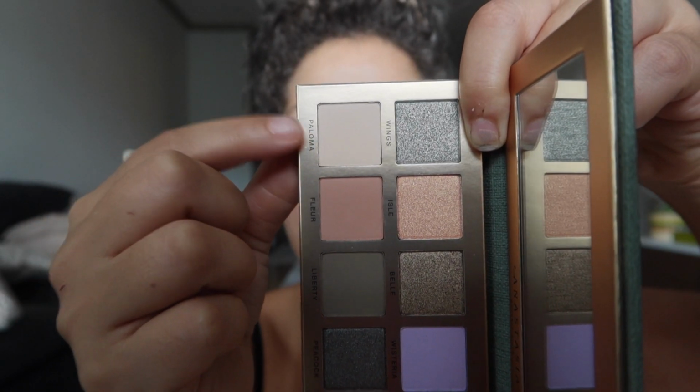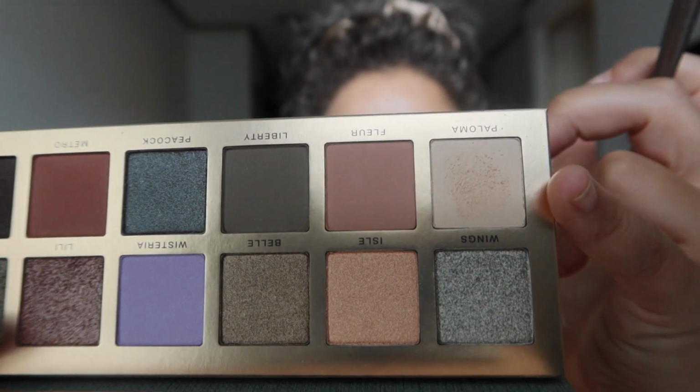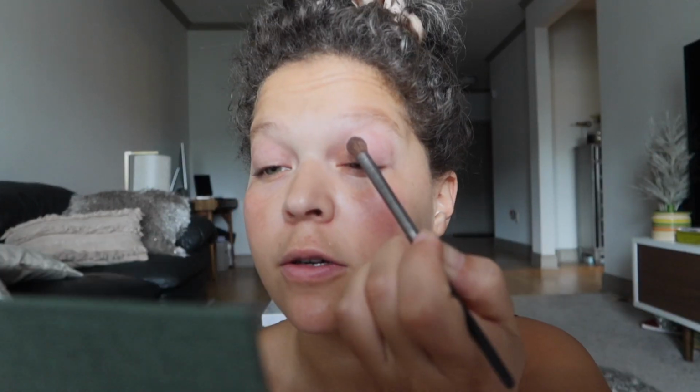We will see how this applies. I'm gonna go in with a crease shade. I'm gonna go in with the lightest shade, right here, this bad boy, Paloma, I guess I'm saying that right. We're gonna see how it applies on my skin tone to get that really smoky look, maybe. Get the smoky look going. Picks up really well, and there is kickback, but that doesn't bother me. It's just something to note. It does bother some people.